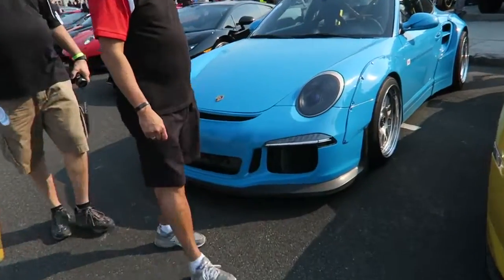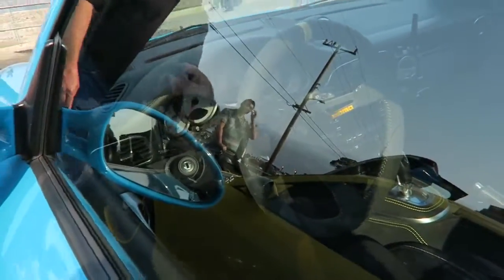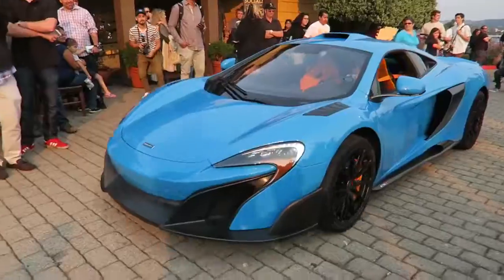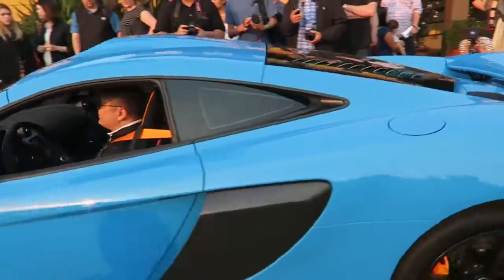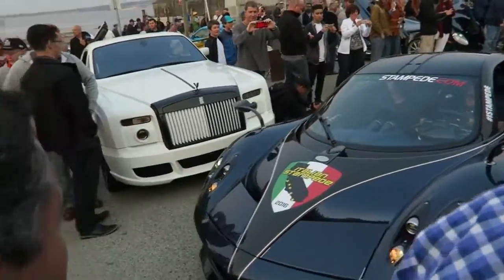So accurate. This is the whip TJ Hunt is riding around in. Uh-huh. Wide body 997 Turbo. Damn. Oh my God, it's David Lee, I love you.